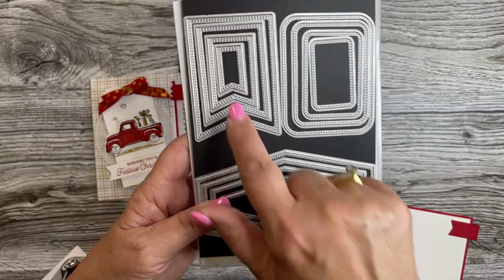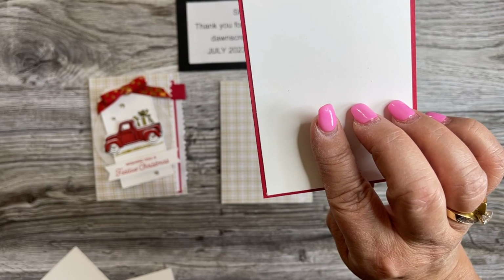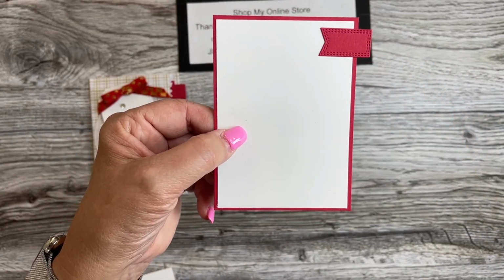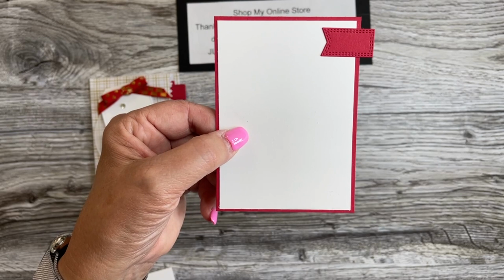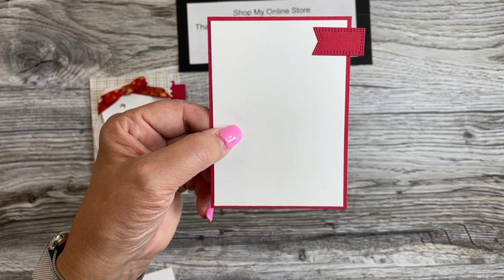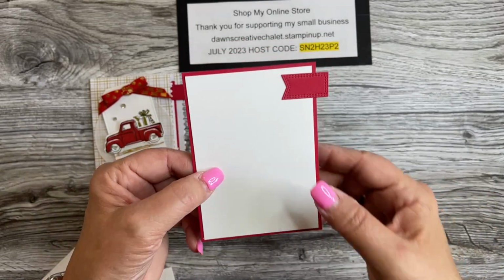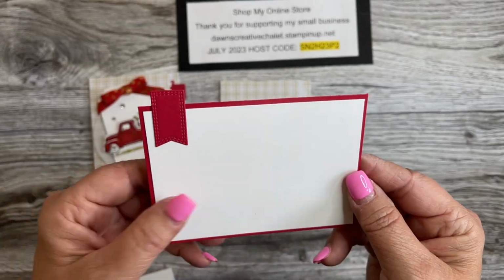So anyway, I wanted to point those out to you because I am using the smallest one, which is what I've attached here. I am using real red cardstock and basic white cardstock. The measurement for the real red is 3 1/8 by 4 3/8, and the basic white is 3 by 4 1/4. So real red, 3 1/8 by 4 3/8, the basic white, 3 by 4 1/4. And then I just put this little dovetailed thingy on the edge of it.